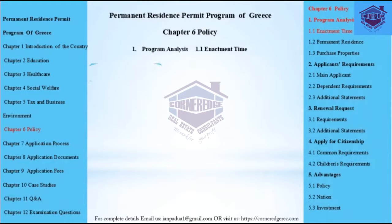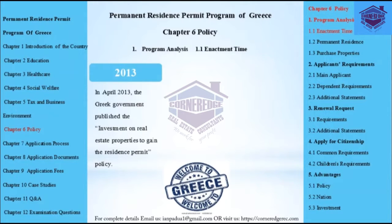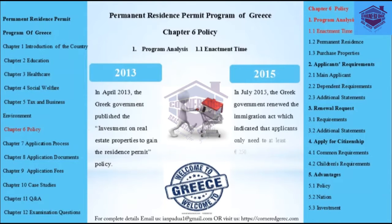Program analysis, enactment time. In April 2013, the Greek government published the Investment on Real Estate Properties to Gain the Residence Permit policy. In July 2015, the Greek government renewed the Immigration Act, which indicated that applicants only need to invest at least 250,000 euros on properties to get permanent residence.